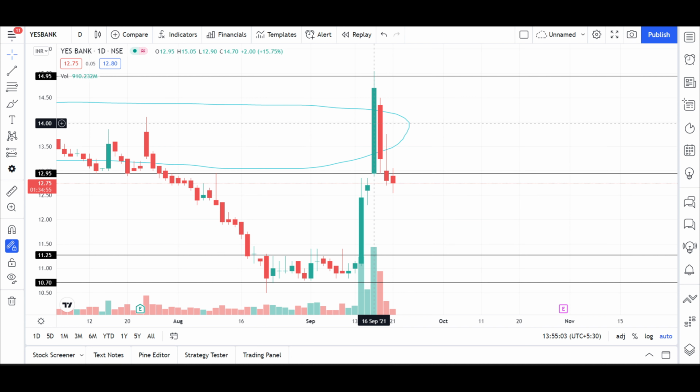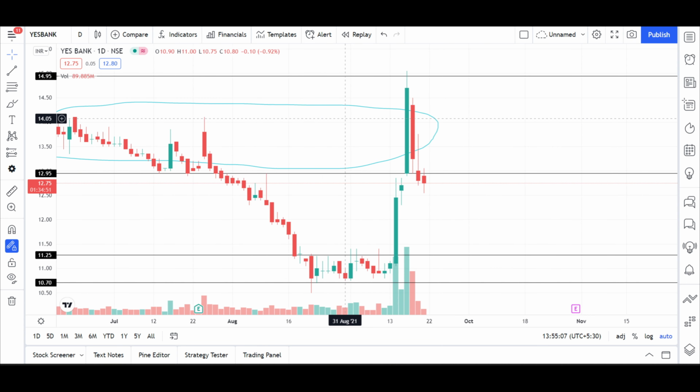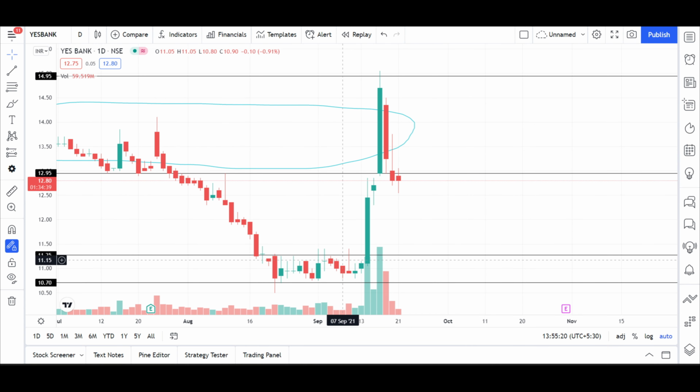And we can see here that after that, the stock is taking a reversal. Yes Bank started to take a reversal. As I sold it, it made a breakout, but from the next day it started taking a reversal. So my exit and my entry was a pretty solid exit and entry, and I thought it would be nice to share it with you guys.